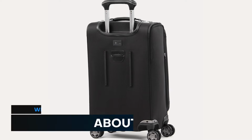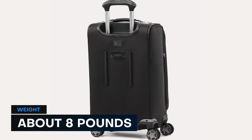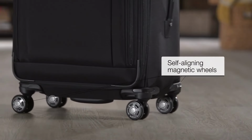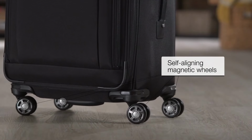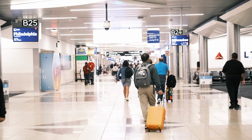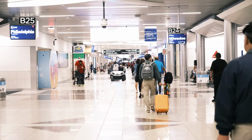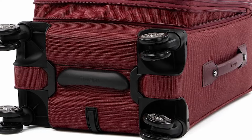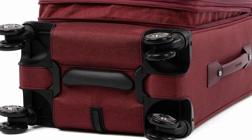Despite weighing about 8 pounds, it manages to provide a sturdy feel without becoming unwieldy. Many hard shells in the same price bracket often promise durability, but can fall short on smooth handling. With the Platinum Elite, you get 4 magnetically aligned spinner wheels that move in a straight line without veering off on their own. This means you can breeze through crowded terminals, cobblestones, or uneven sidewalks. It's surprisingly easy to maneuver, and you might even let go briefly without losing control.